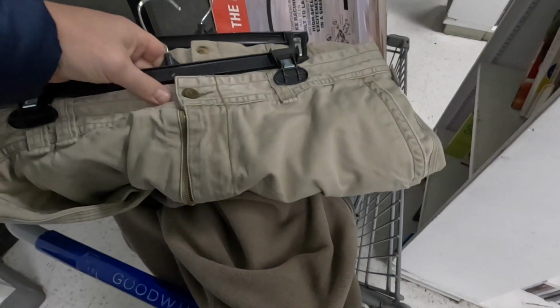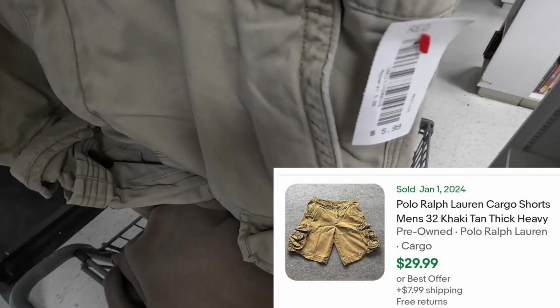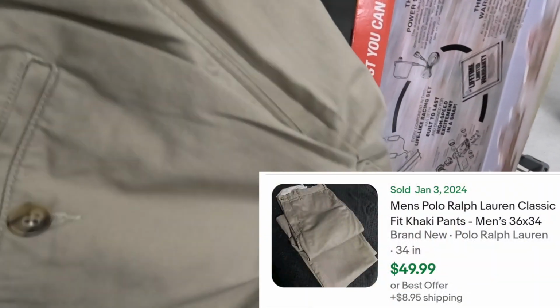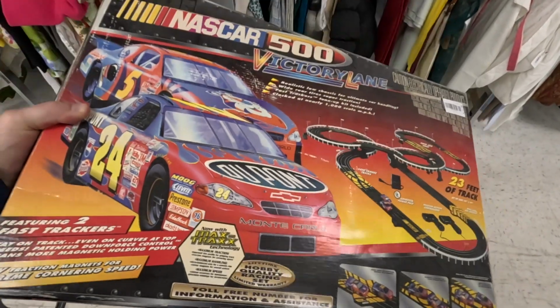I found just a couple clothing items here. Here's a pair of Polo Ralph Lauren cargo shorts. They went 6 on those, and must have missed those. Here's some new with tags Polo, just khakis for $7. So I'll grab those.